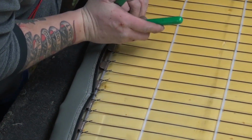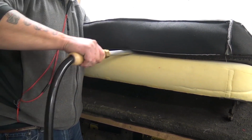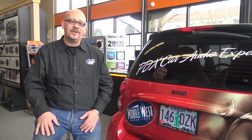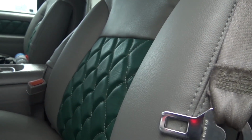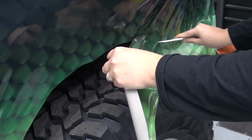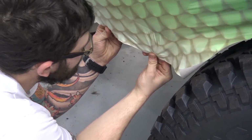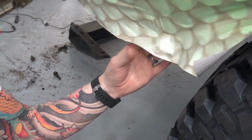But being a full-service aftermarket company, Mobile West also attacked the inside of Project Tyrant. We did custom hand sewn inserts in the seats with kind of a dragon scale. The team at MXC Media in Vancouver designed the exterior and wrapped the Project Tyrant with a carbon fiber dragon dinosaur theme. We looked up a lot of reptiles and just used a lot of scale pattern.